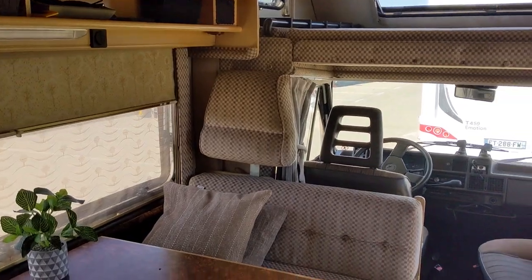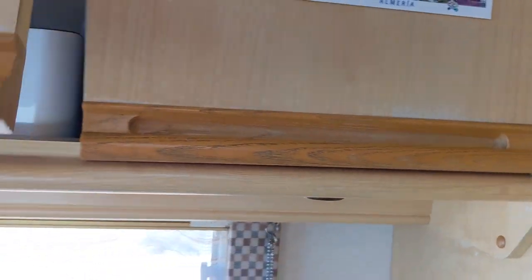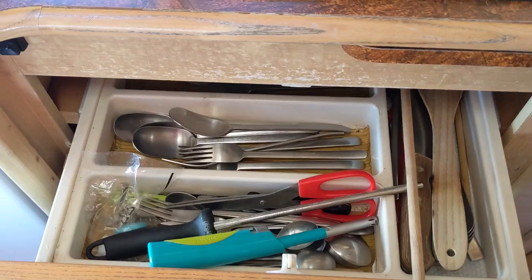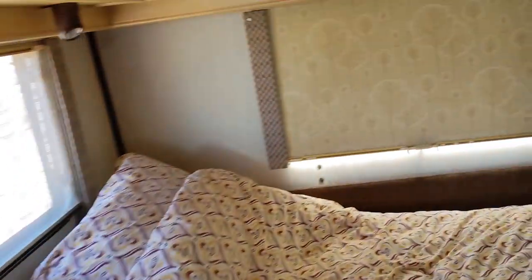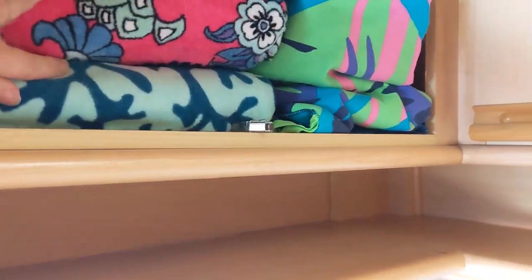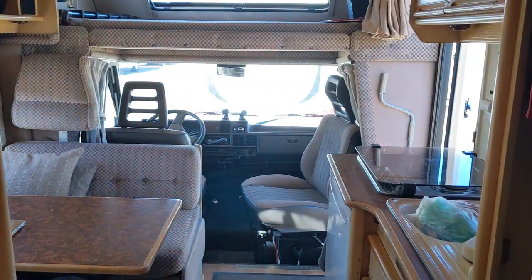So I'm just trying to think if there's anything to show you in here. Like I say, everything comes with the van, so it's literally just rock up and go. We've got all the pots, all the crockery. We have a selection of towels, everything. In fact, we've not used these. So it's basically just a great van to get up and start your journey.